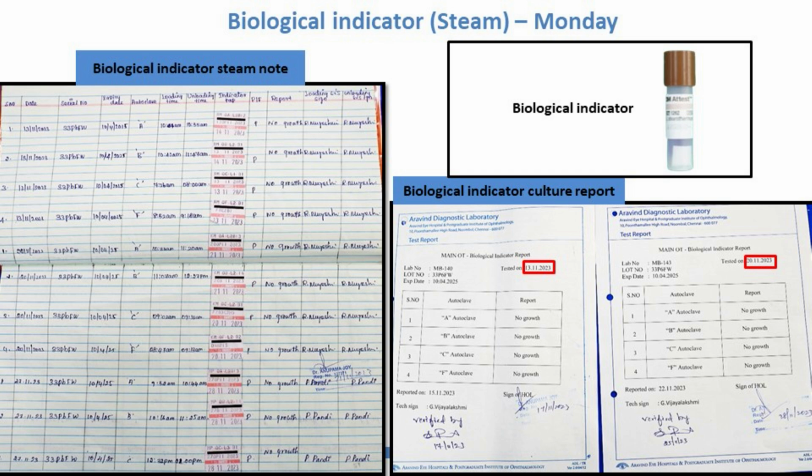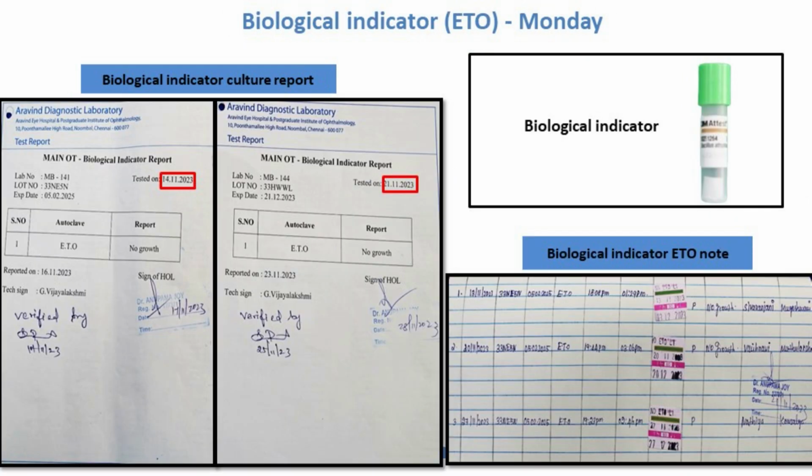A note is made with the date, the name of the autoclave, batch number and expiry date of the biological indicators, the starting and finishing time of the process, the class 1 indicator tape, the name of the sister who sends it for culture, and the one receiving the culture report. The culture report is separately filed. The same process is done for biological indicators for ETO sterilization.